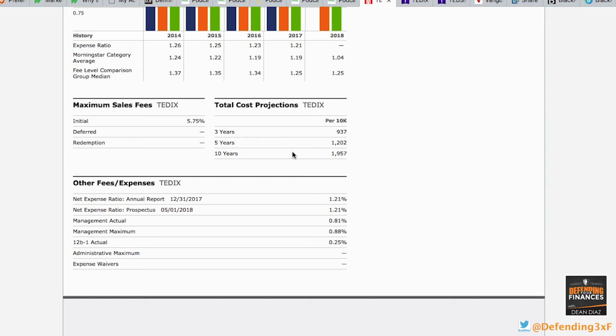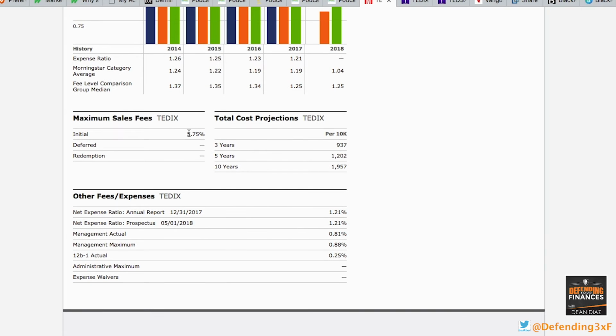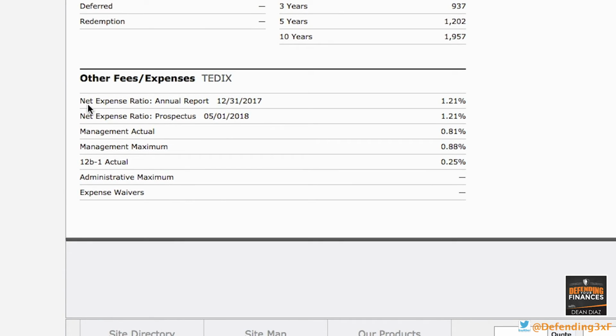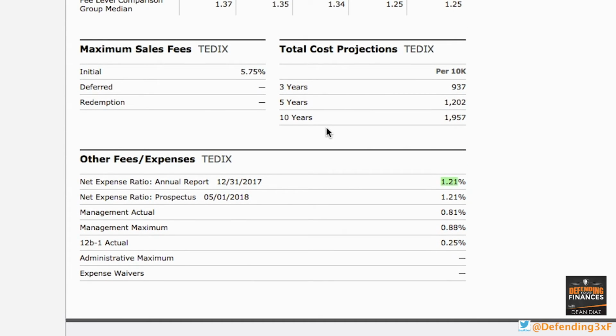Okay, sometimes there's a redemption fee, but in this particular fund, it's 5.75% upfront. That is pretty hefty. But the ongoing investment charges are a little harder to spot. These are fees that you are charged every year. So this is an annual expense, and in this particular investment, it's 1.21%. So every year, this particular investment company, Franklin Templeton, is going to charge you, the shareholder, 1.21% to manage this mutual fund for you.